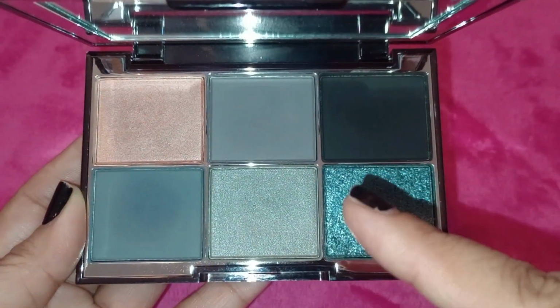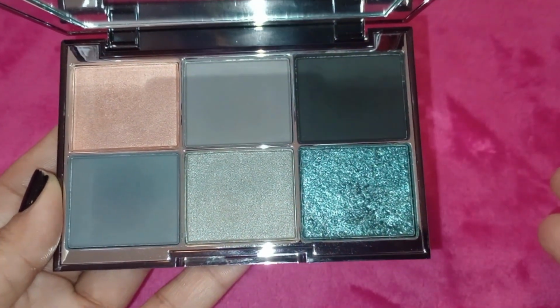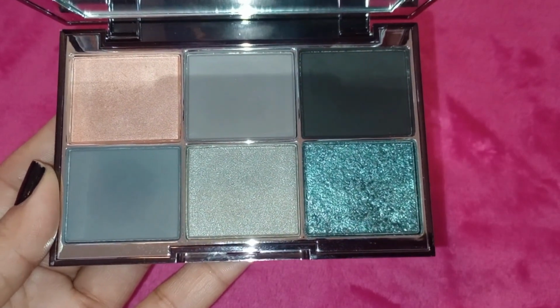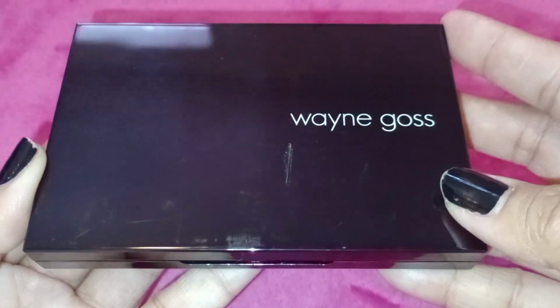I love this color story, but I never pull this. And like I said, he's doing a rebranding, so I'm just going to put this in my archive because I do want to keep it. I think his first launch was absolutely amazing, and I definitely want to hang on to the pieces.